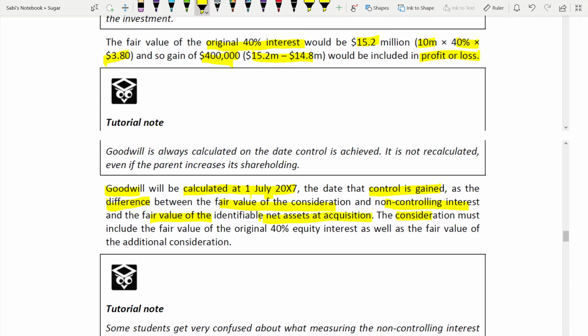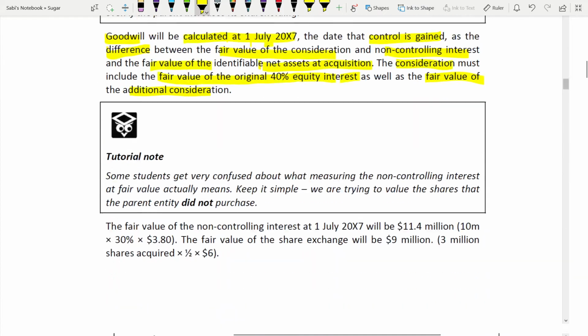And remember, this time the consideration that you use to calculate goodwill must also include the fair value of the original 40% equity interest, as well as the fair value of the additional consideration. So it has to include two considerations. There are two parts to this consideration. One is the fair value of the original 40%. The other one is the fair value of that additional 30%. Two things. At least you have to write that.